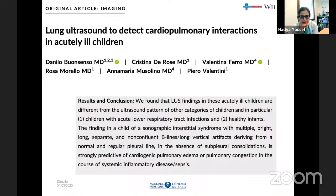And this one that came out last year, I think, is probably one of the first papers on using lung ultrasound to detect cardiopulmonary interactions in acutely ill children in the PICU. What they did was check the different patterns in 3 different groups of patients. One of them were healthy children, so controls, and the other ones were all critically ill, but they had different underlying lung diseases. They actually put bronchiolitis apart. And they did this by also using proBNP to check whether there was an association with the different lung ultrasound patterns.